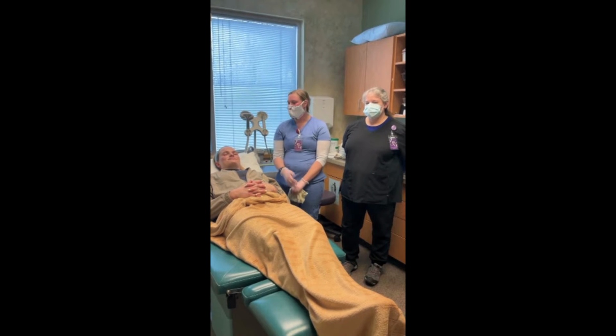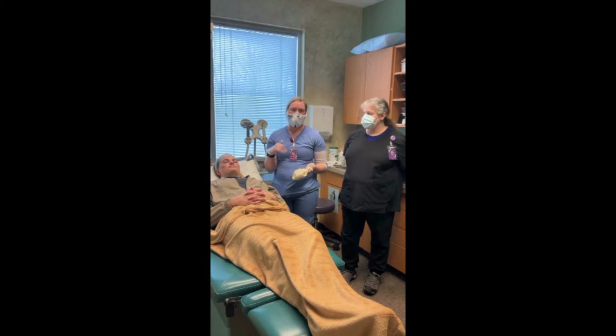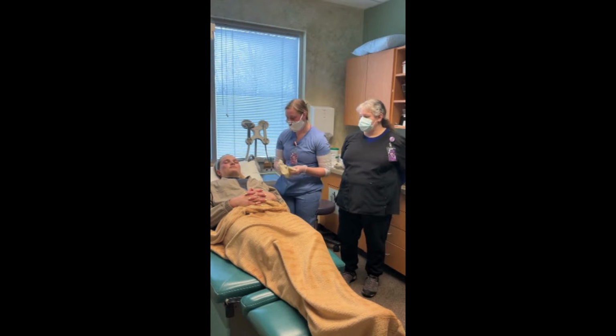So now that 10 to 15 minutes have passed, I'm going to be wiping the topical numbing off of Madison's face. After I do this, I will clean her face with a rubbing alcohol pad, and then I apply some gel, which is just like an ultrasound gel, to help the crystal on the handpiece glide better across her face during treatment.